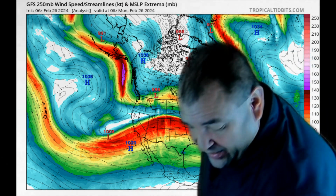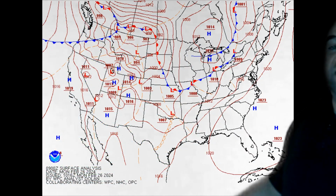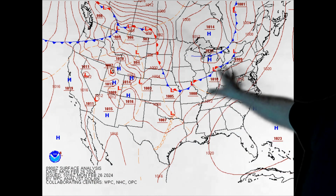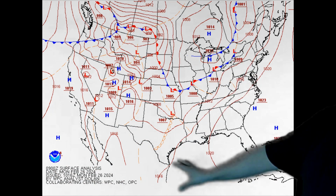that rolls through and the front that rolls through on Wednesday. So what does that look like on the surface? You can see that's definitely happening. If you look at the wind, it basically parallels what are called isobars here, essentially.